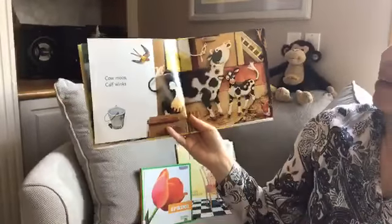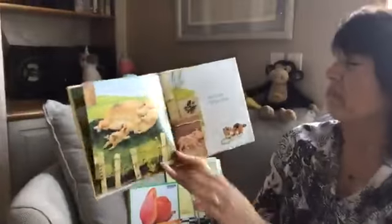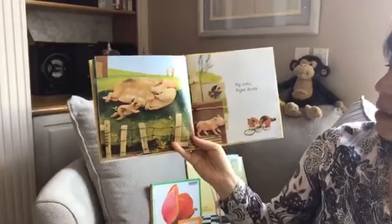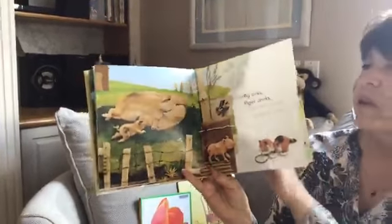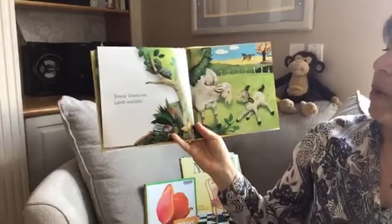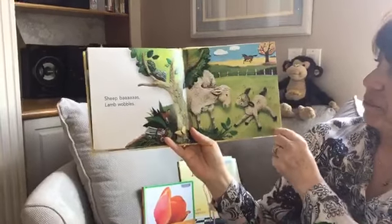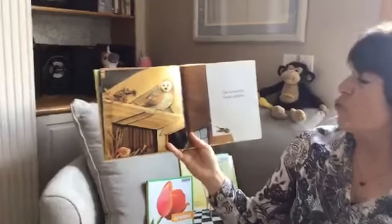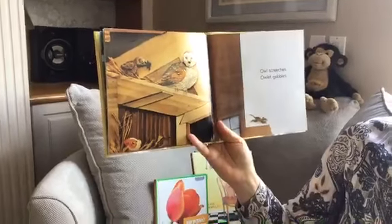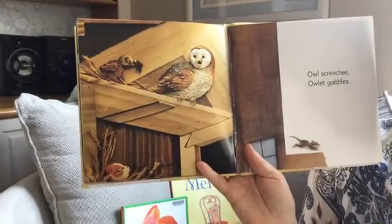Cow moos, calf winks. Can you wink with one eye? I didn't know a calf could do that either. Pig oinks, piglet drinks. Looks like our kitten's having a drink of milk too. Sheep baas, lamb wobbles. Takes them a while to find their feet when they're first born. Owl screeches, owlet gobbles. Can you see what the owlet is eating? Does it look like a mouse?